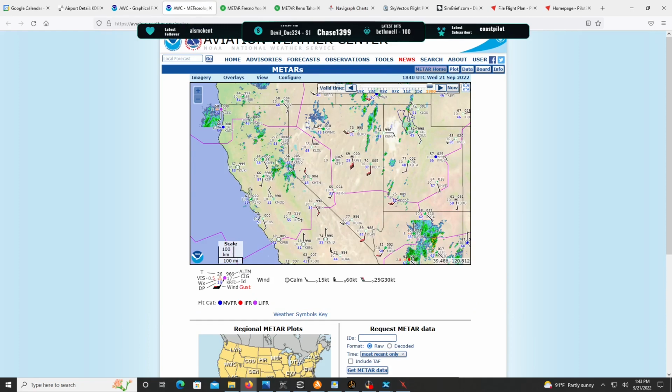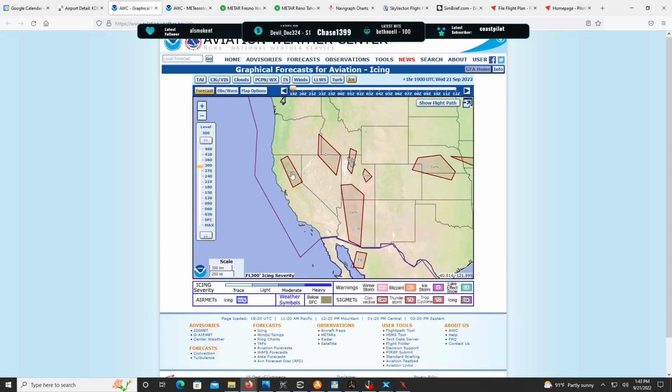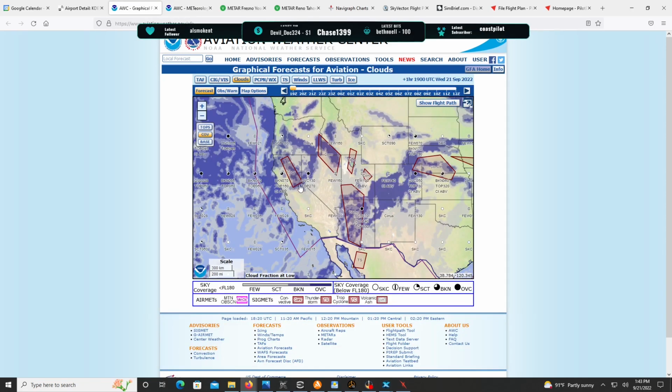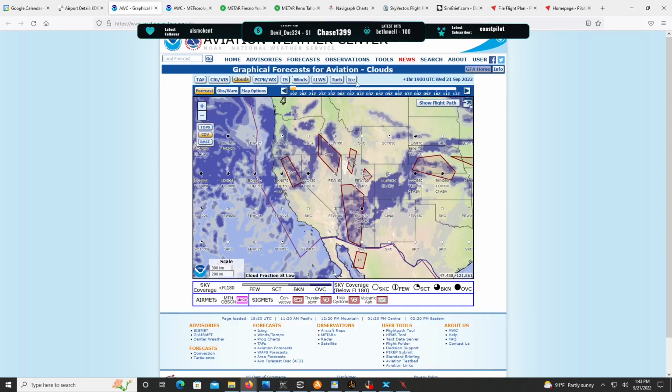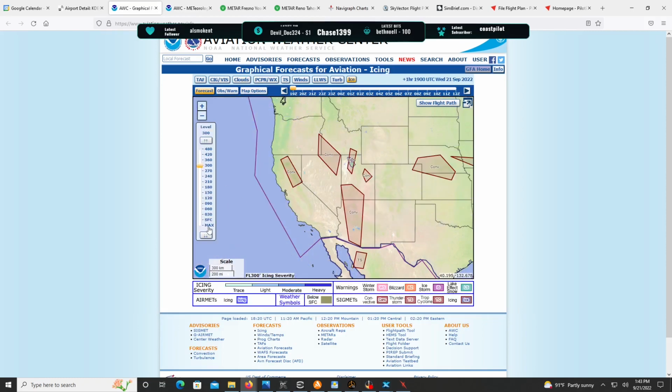Looks like the convection is just right about here, so we don't have to worry about that. It's going to be a lot more clouds up here. Tops are 27,000, so we might be in the clouds for a little bit till we get out of that. Yeah, it's clear down here at Fresno. Is there any ice to worry about? Looks like about 15,000 feet we might encounter ice, so I'm going to write 150-ice. We'll keep an eye on that. And yeah, that'll work. I'll see you back in the sim.